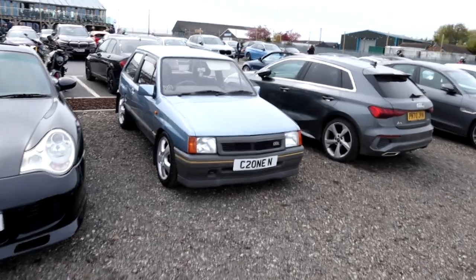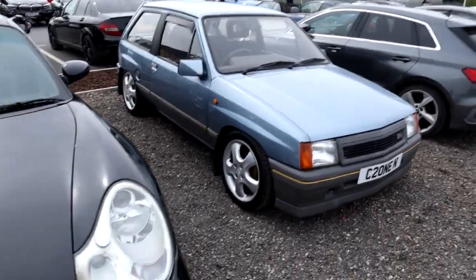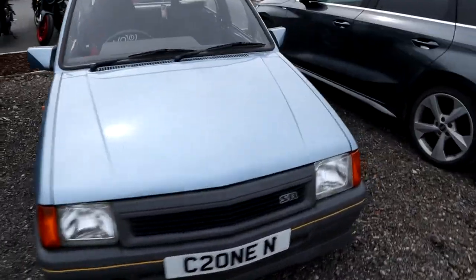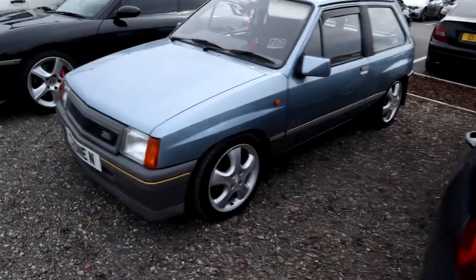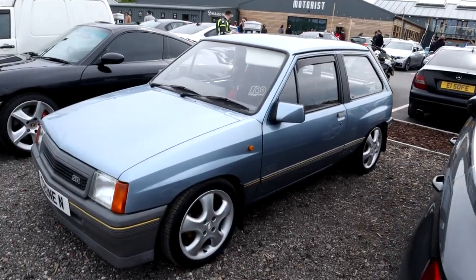I found a Vauxhall Nova. SR flavour. It's in tidy condition for being a Nova. I thought they'd all be max powered by now and there'd be none of these original ones left. That's really nice though.